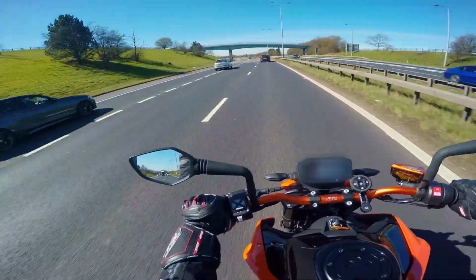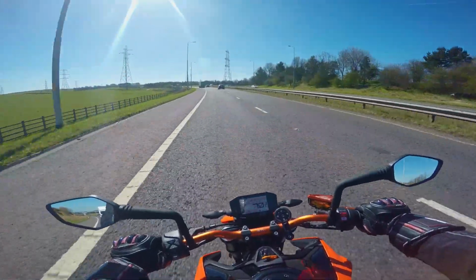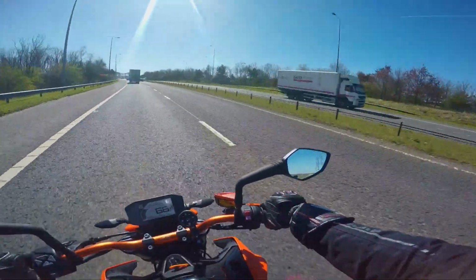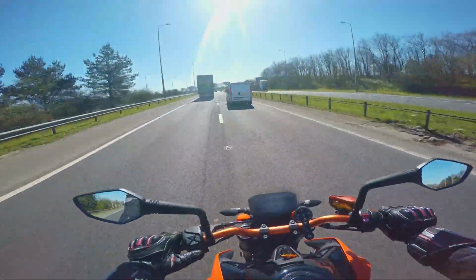And you know what, you could definitely do it. If you sit at about 70 miles an hour, you're going just over 4,500 RPM, and the bike is very smooth. You can see pretty well behind you with these stock mirrors as well, and overtaking is just as quick as this.